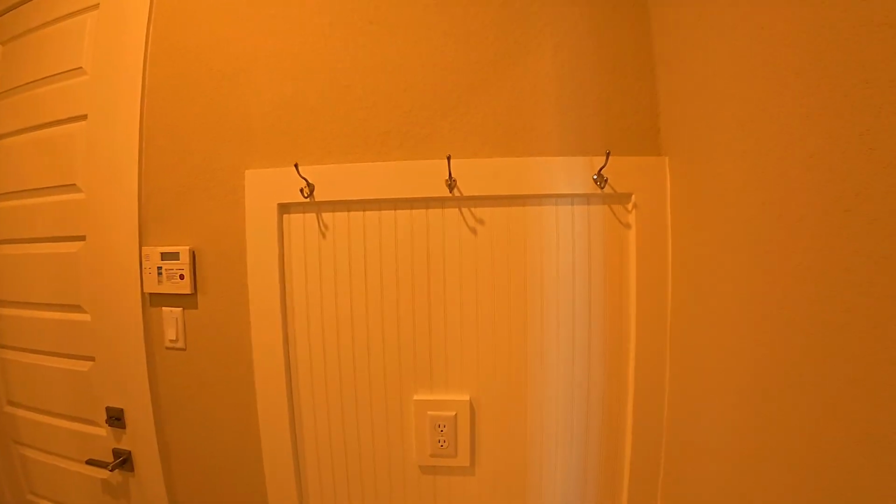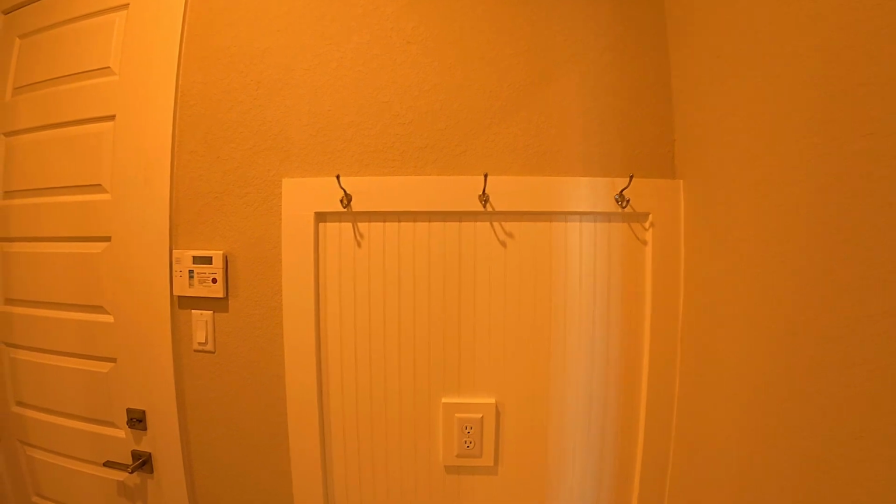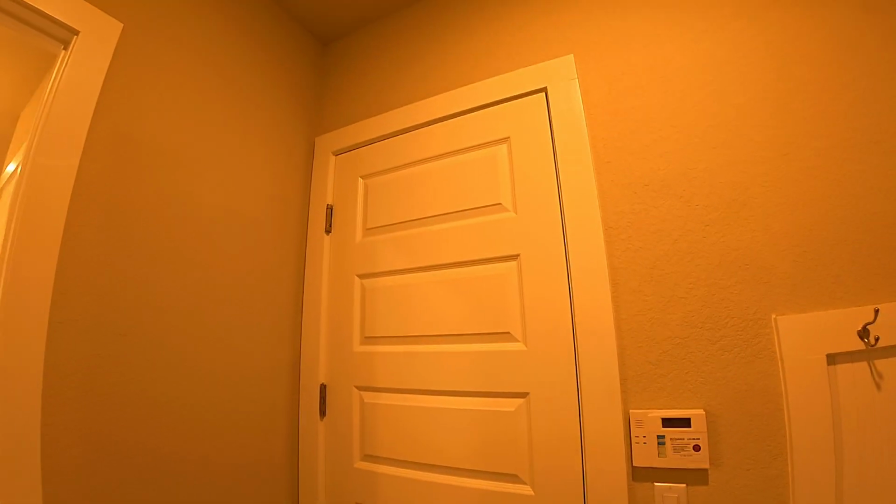So here will be your mud closet. So this is where boots, muddy shoes, watery shoes can go, snowy shoes, hang your jackets there, and your garage will be here.